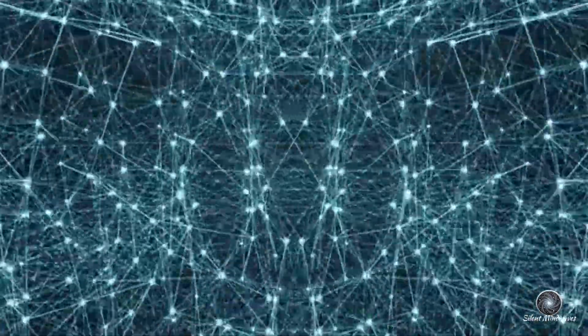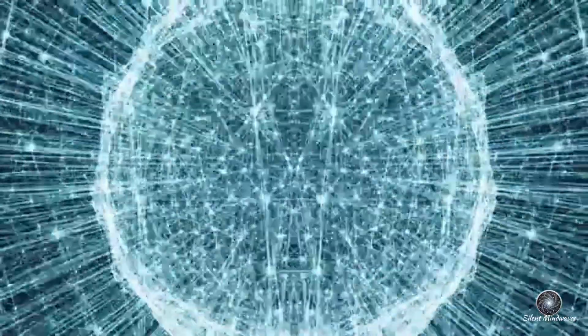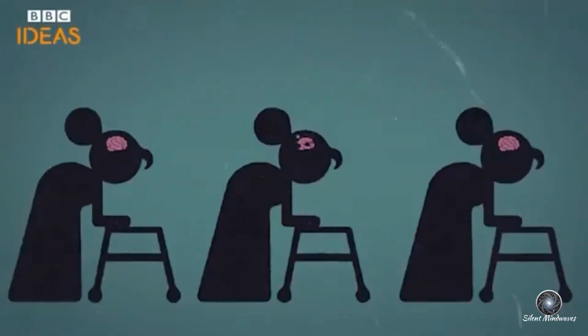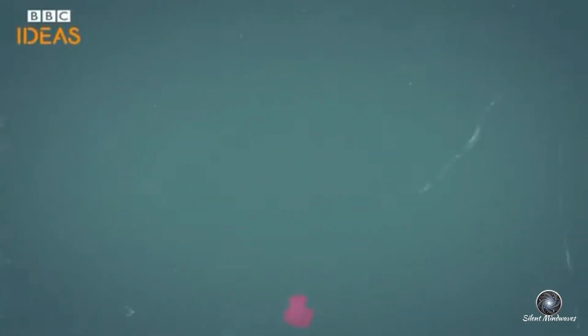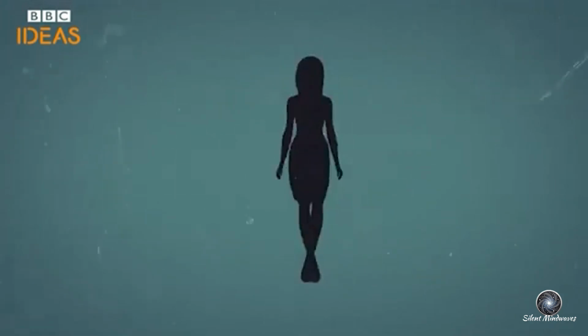With genetic engineering and bionic implants, we have the potential to reshape humanity itself. This approach forms the foundation of a philosophical and scientific movement called transhumanism. Transhumanists believe that technology can be used to expand human capacities, extend lifespan, enhance intelligence, and even achieve immortality.